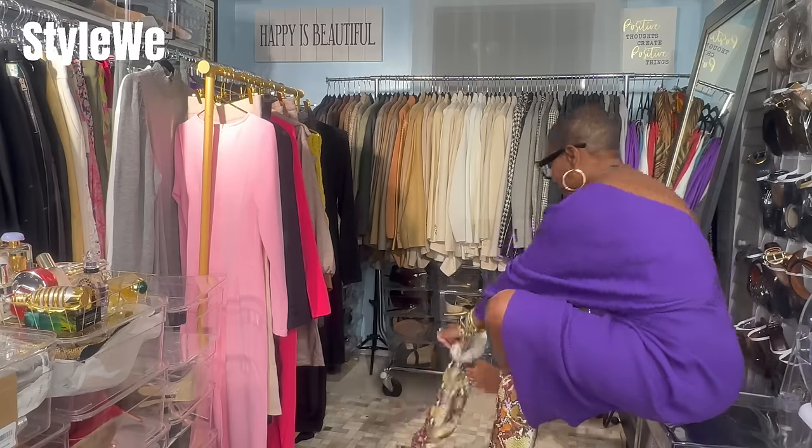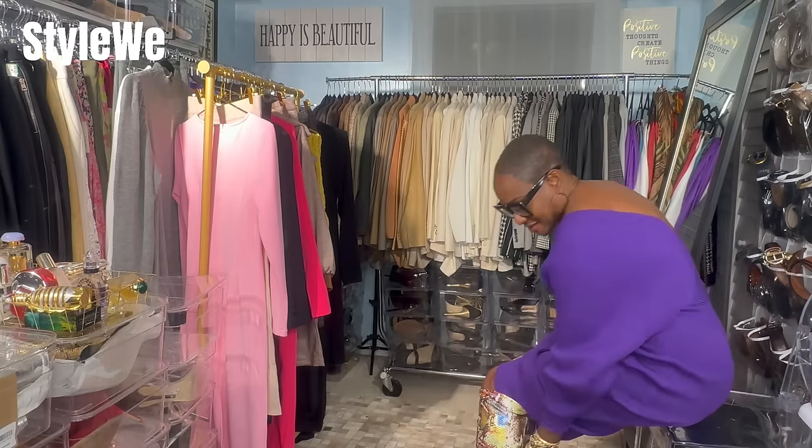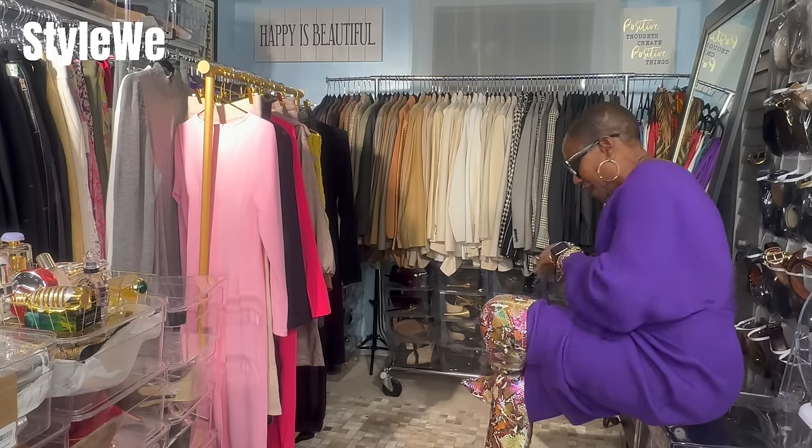I really, really love this knit dress. And it's perfect for this time of year, for this fall weather that we're having.